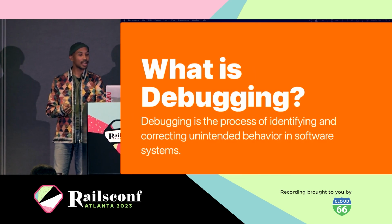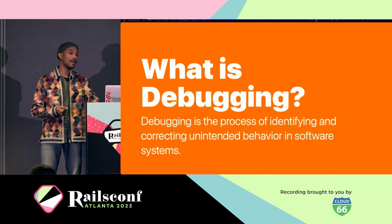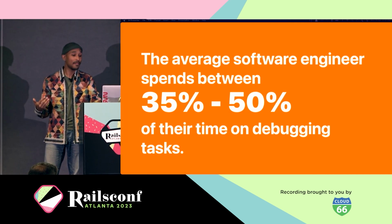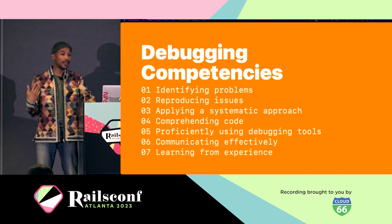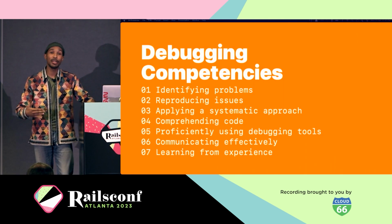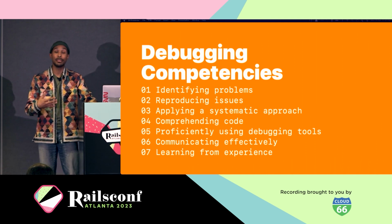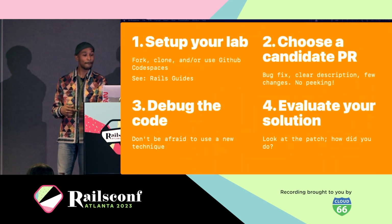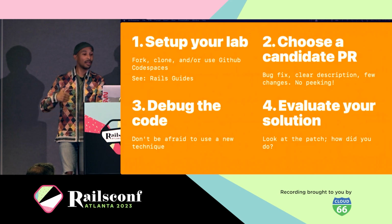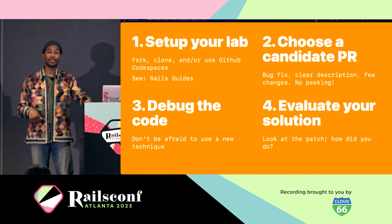So we began by talking about the theory of debugging, what it means to the software industry. We looked at how much it costs us in terms of time, effort, and money. We defined some competencies. We realized there was no formal education, but that we could define some competencies to guide our own growth and maybe to help others grow as well. And then we used this exercise, which is setting up your environment, finding a merged PR, doing the debugging work, and then evaluating your solution.